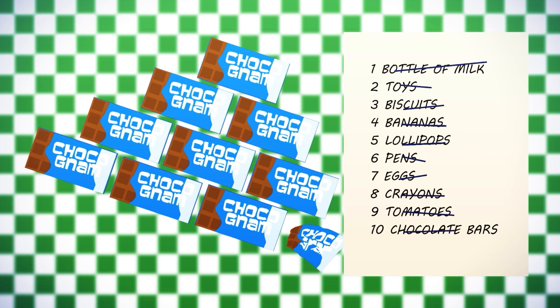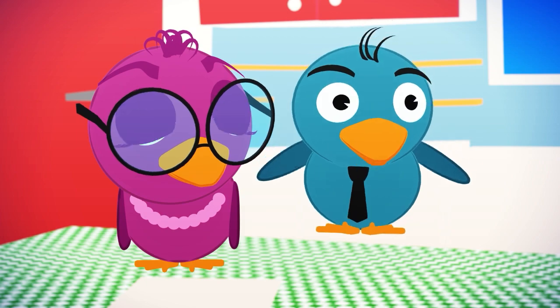That's strange. Little Bird, what happened to the 10th chocolate bar?